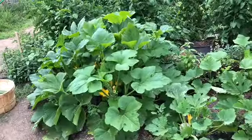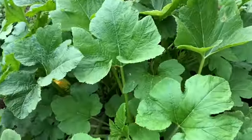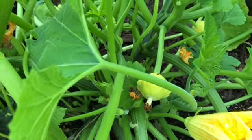This is an enormous patty pan squash plant. They're not quite ready yet, but I will show you how cute they are. This is my first time growing them, and I just love the shape.